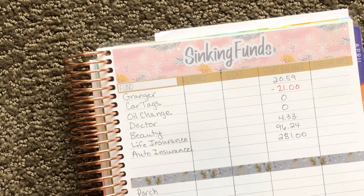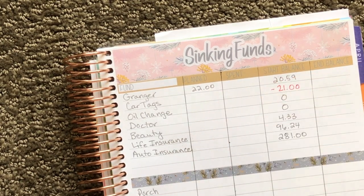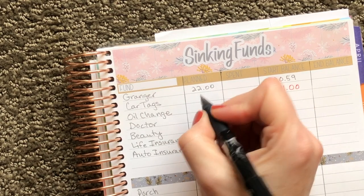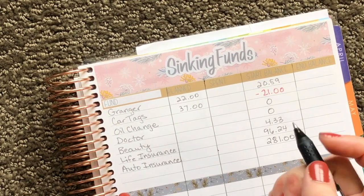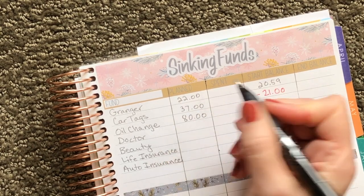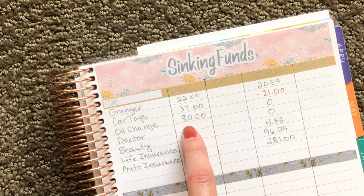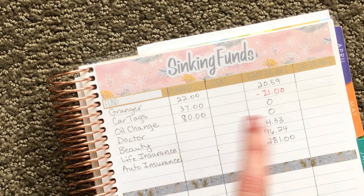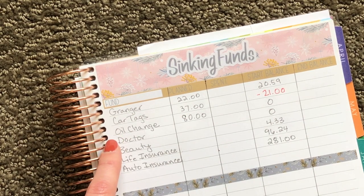So for Granger, we are adding $22. Our car tags, we are adding $37. Oil change, we are adding $80. We call this oil change, but we also use it because we don't need an oil change every month. We also use it as like car maintenance if anything needs. It's basically car maintenance. I probably should change the name, but whatever. It's been this way for so long. I know what it means.